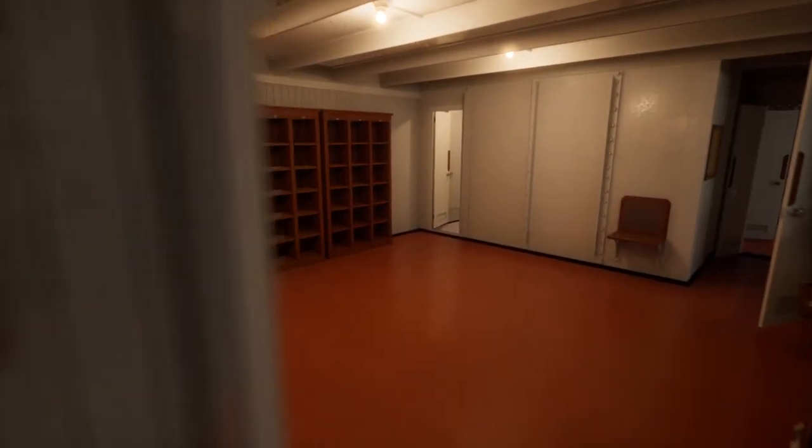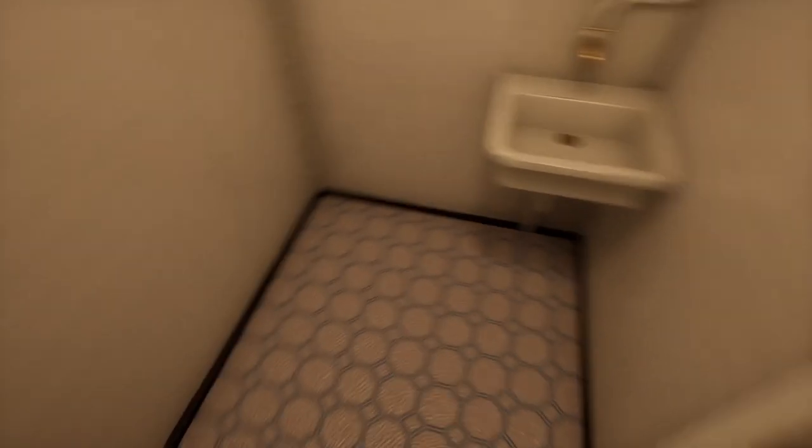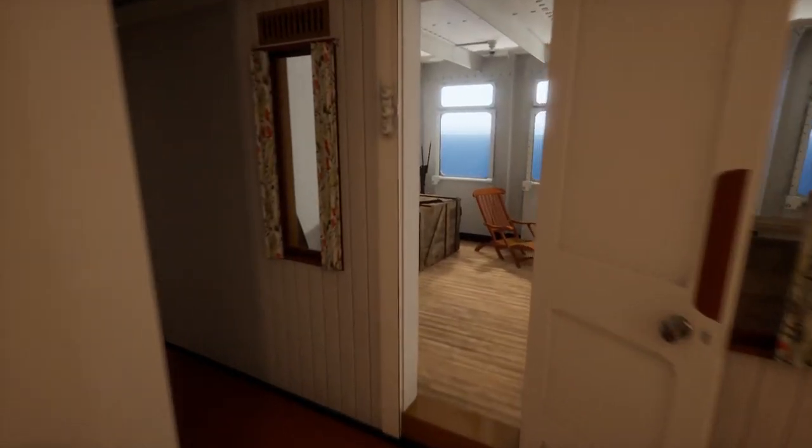I haven't got a reflection there. I'm a vampire. All right. Yeah, I'm a vampire. Oh, it's a bit of a hidey hole. All right. I assume in the proper ship there would have been more to this room and all these rooms in general, really.